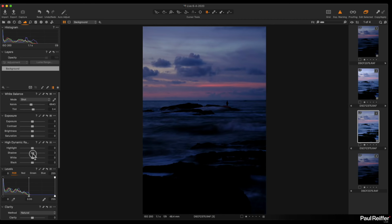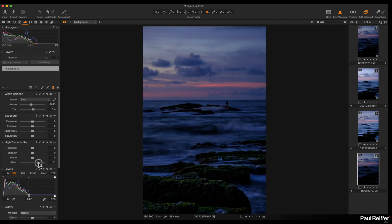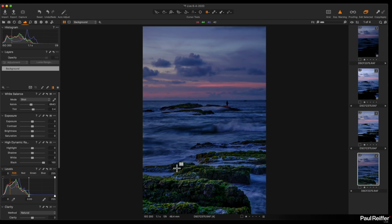Back to where it was. All of the detail that was in this sort of moody midtone area has now been shifted up to be brighter. So this has become a very different mood to the image. So let's just pull up the blacks. Let's do that.